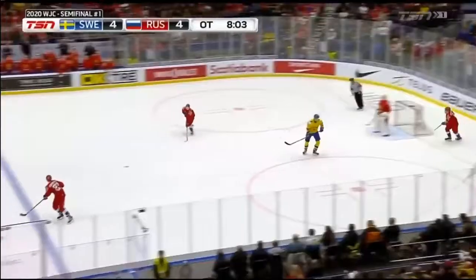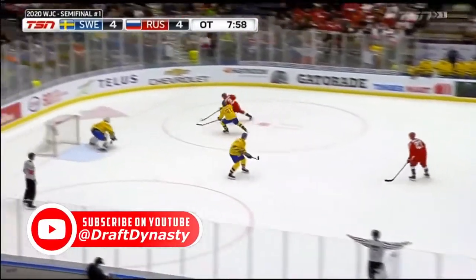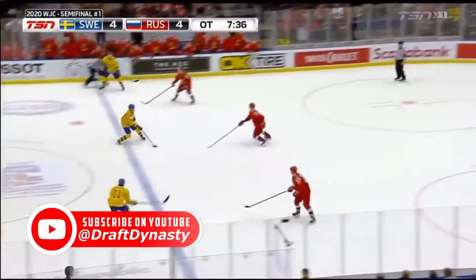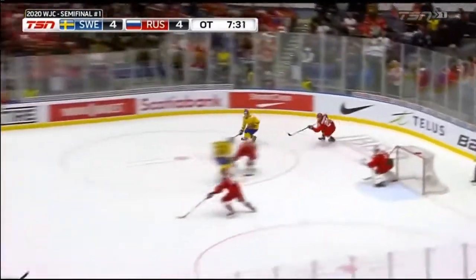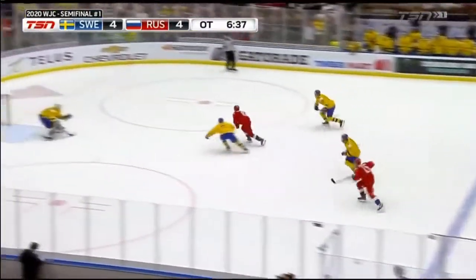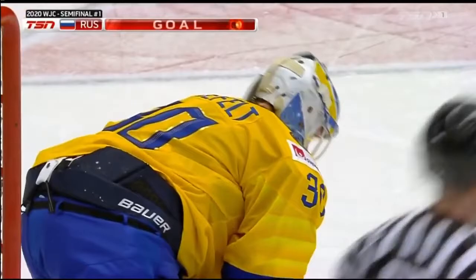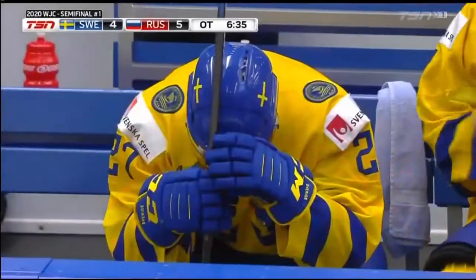And a funny... Sharavlov wheels in across the Swedish line, pulls it behind his back, little backhand shot. Alnefelt the save. Lundqvist sends it back in. Bogomol in the backhand shot, stopped by Miftahov. In comes Morozov, walks right in on Sandin. Morozov shoots, scores! Evgeni Morozov, overtime winner, sends Russia to the gold medal game in the medal round of the World Junior.